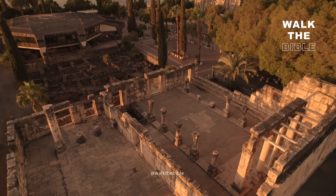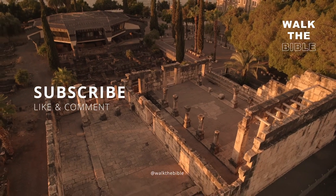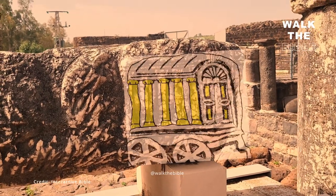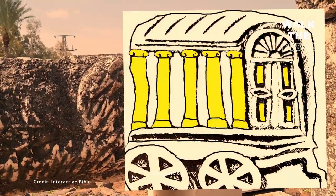In Jesus' hometown of Capernaum, an image of an ornate carriage was uncovered, which hints at the Ark of the Covenant as the Torah was moved about in a wheeled shrine.